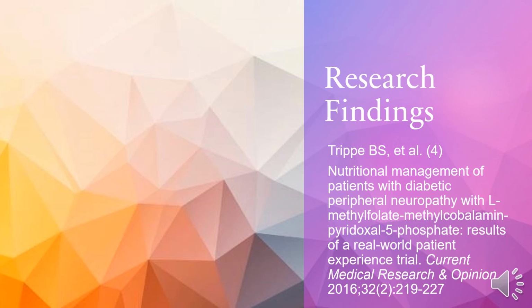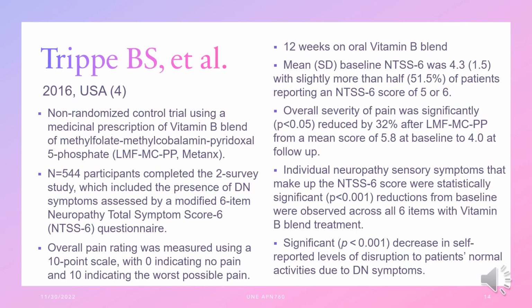The next study was by Tripp B.S. et al. Nutritional management of patients with diabetic peripheral neuropathy with L-methylfolate, methylcobalamin, pyridoxal 5-phosphate. Results of a real-world patient experience trial published in Current Medical Research and Opinion in 2016. In this study, it was conducted in the USA. The researchers wanted to explore the underlying pathology of diabetic neuropathy rather than just treatments with pain medication.